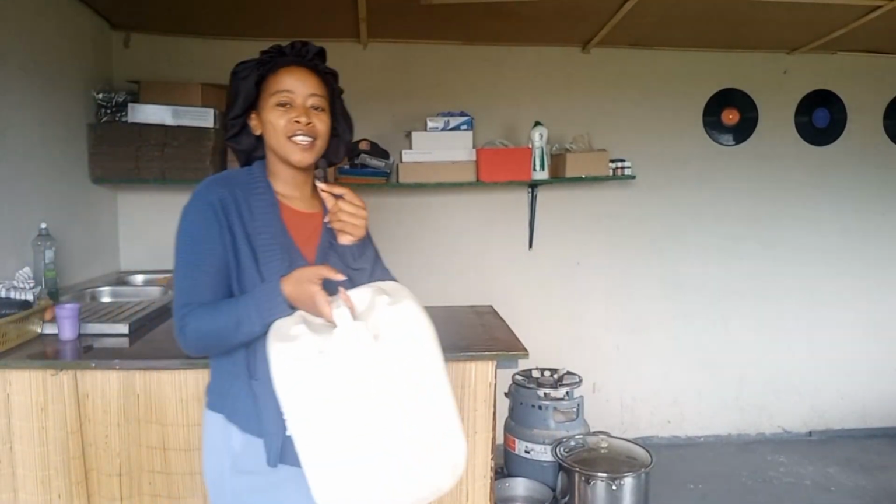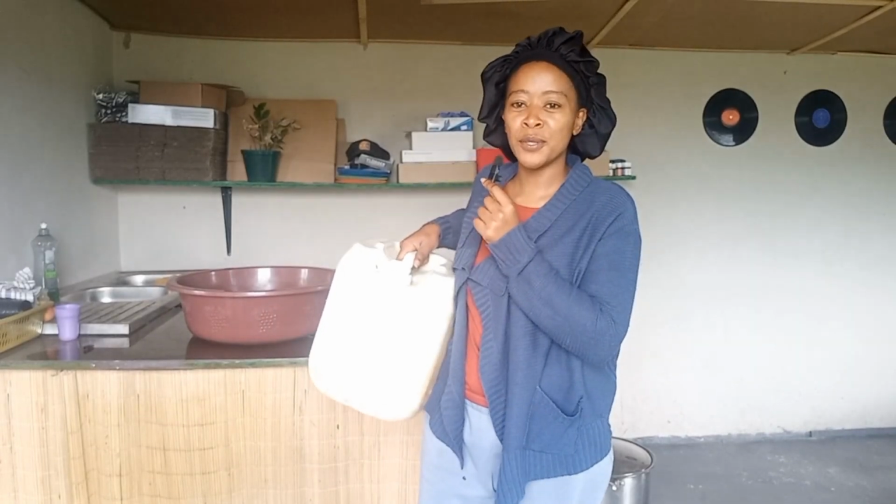bottle. What is it called in English? It's not in Zulu. It's called a spakpap. This thing is called a spakpap. I don't know what it's called in English because this is not a bottle. So what do you call it?